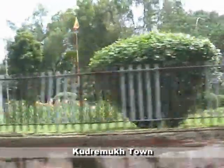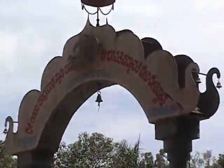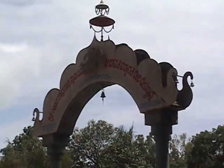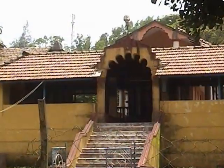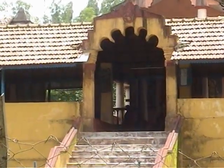Kudremukh is a small town 95 km from Chikmagalur and 350 km from Bangalore. This is situated about 1800 meters above the sea level. This is Bhagavati temple, one of the few temples in Kudremukh town.